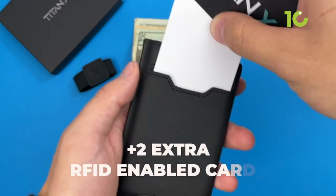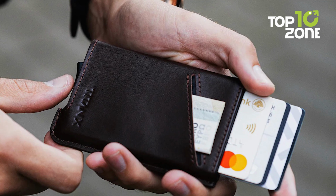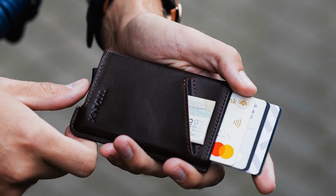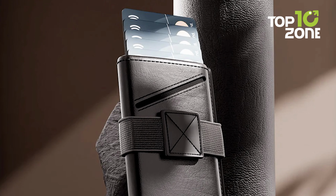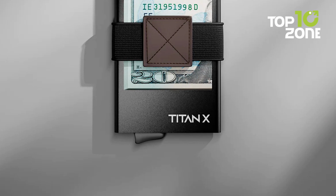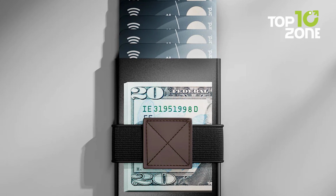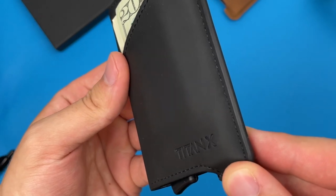Additionally, it incorporates anti-RFID technology to safeguard your cards against unauthorized scanning and potential theft. This feature adds an extra layer of security, protecting your personal information and giving you peace of mind. The wallet's design also ensures that your cards are securely held in place when not in use. This prevents accidental slippage or loss and ensures that your cards remain organized and easily accessible.